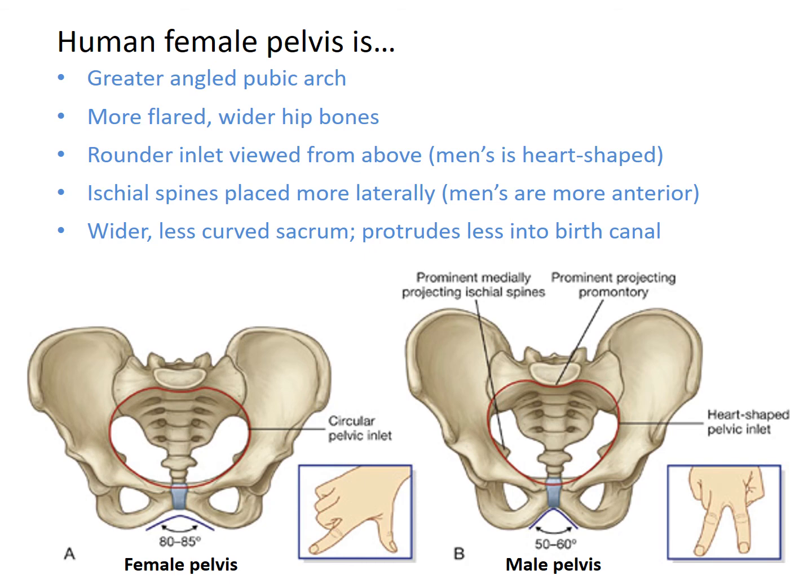We have a less curved sacrum. That is the part of the lower back that if you were tucking your pelvis under during exercise or dance or for good posture, it's like your tailbone gets tucked under. Your tailbone, if you're a woman, protrudes into the opening of the pelvis, which I've been calling the birth canal, less. So again, all of these female pelvic dimensions are considered adaptations to survive childbirth.